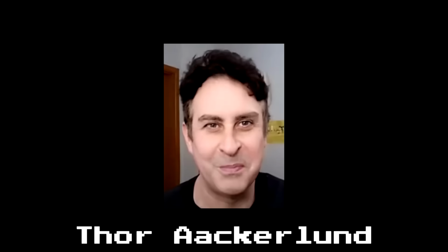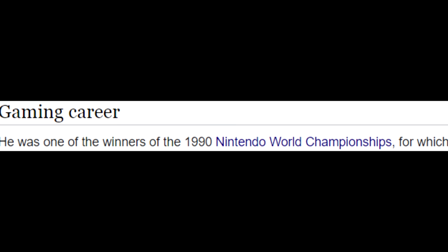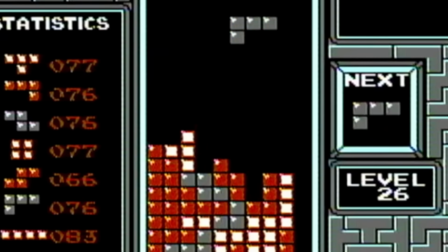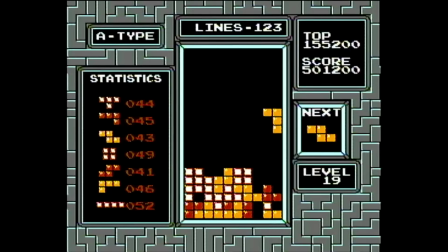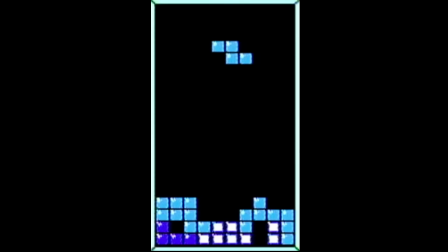Thor Ackerland, winner of the 1990 Nintendo World Championships, is reported to have maxed out the game in the early 90s. He didn't record his game, but being the literal winner of the Nintendo World Championships, he was one of the best Tetris players in the world at the time. Judging by his skills and the testimony of people who watched him play, it's very likely that his claim was legitimate. Another max out claim appeared in a 1992 edition of Nintendo Power magazine from a player named Scott Anderson. Very little is known about Anderson today, but in order to get your score in Nintendo Power, you did need to have photo proof, so there's a decent chance his score was legit too.